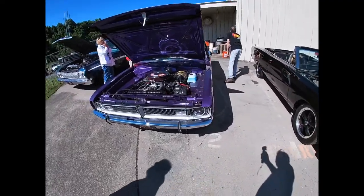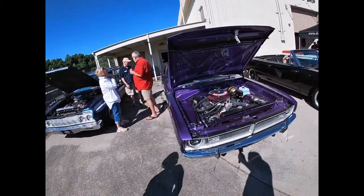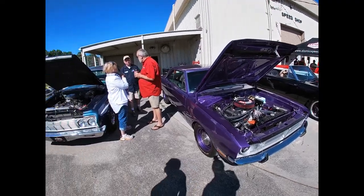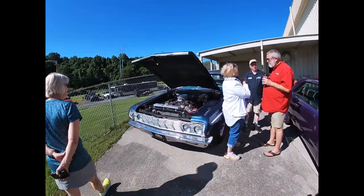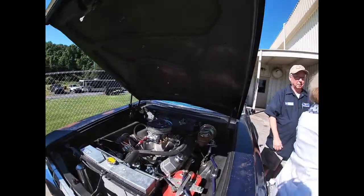And you got, is that a Dart Demon? What is that? Swinger, dark swinger it says. Swinger? It's pretty. Very nice. And this was ours. He put a different engine in it. No, he just put the valve covers on.